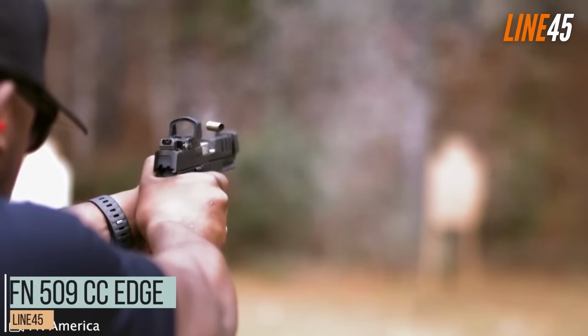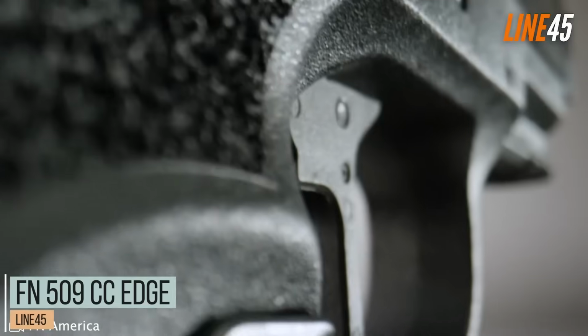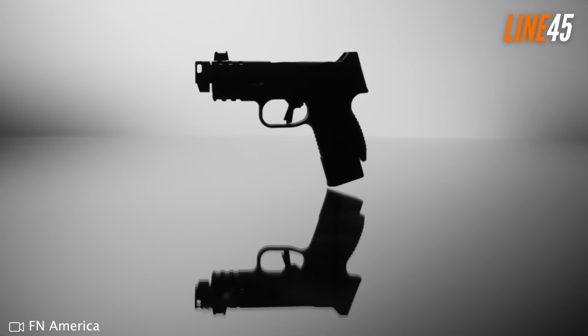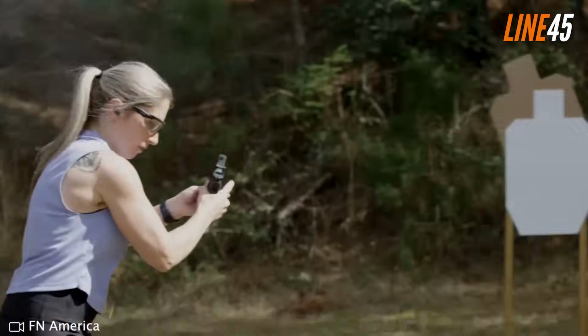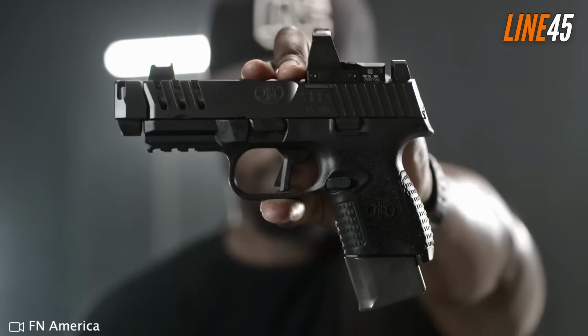FN 509cc Edge. The FN 509cc Edge is one of the latest pistols of FN. It's the successor of the 509 LS Edge, with the Edge being a designation for FN's Performance Series models. This means that the 509cc Edge delivers really well. From a defensive standpoint, I am confident to make this gun my concealed carry weapon.